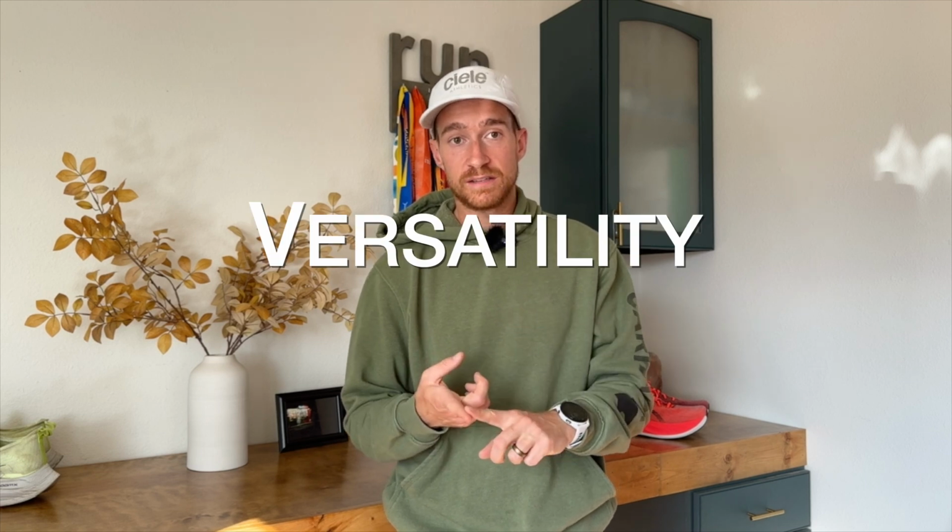And the versatility factor, I think, is the biggest factor, because you're going to ensure that you have a shoe that will last a long time, you have a shoe that you feel comfortable in, and you can operate within a wide range of paces wherever you go on whatever type of long run you have prescribed.